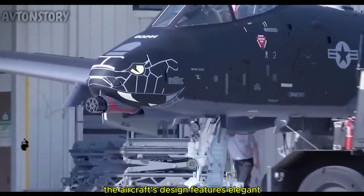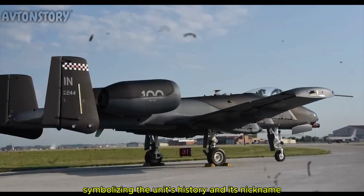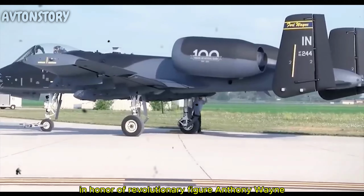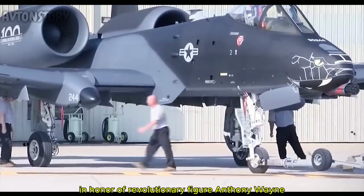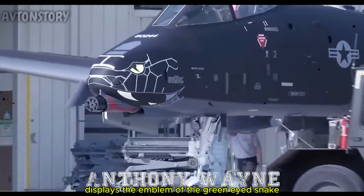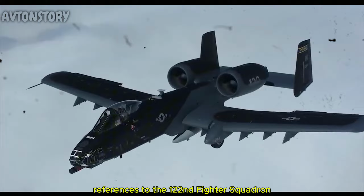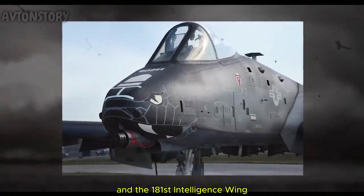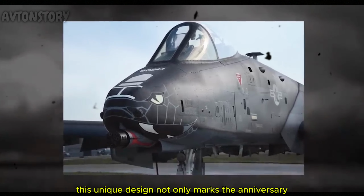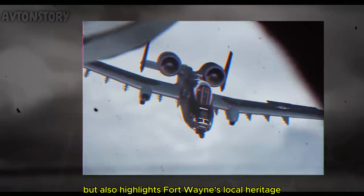The aircraft's design features elegant black and dark gray tones, symbolizing the unit's history and its nickname in honor of revolutionary figure Anthony Wayne, known for his strategic military style. The aircraft's nose displays the emblem of the green-eyed snake, while the tail features references to the 122nd Fighter Squadron and the 181st Intelligence Wing. This unique design not only marks the anniversary, but also highlights Fort Wayne's local heritage.